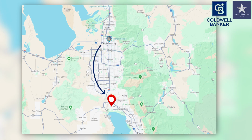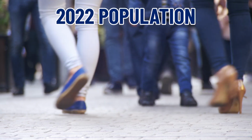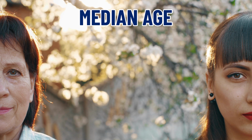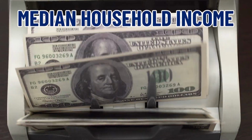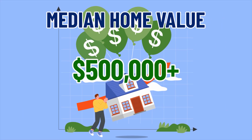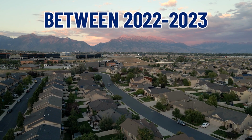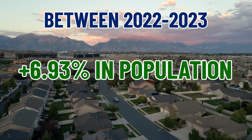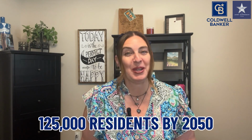Okay, enough about dinosaurs. So as I mentioned, we are evaluating Lehi, which is a suburb just south of downtown Salt Lake City in Utah. As of 2022, the population is just over 77,000 residents. The median age is 26 and a half. The median household income is just over 117,000 and the median home value is just over 500,000. Between 2022 and 2023, Lehi was the fastest growing city in Utah with an estimated 6.93% increase in population. The Mountainland Association of Governments projects that Lehi's population will grow to nearly 125,000 residents by 2050.